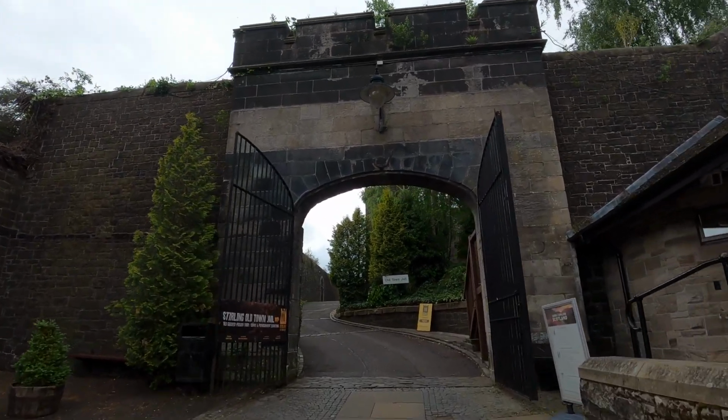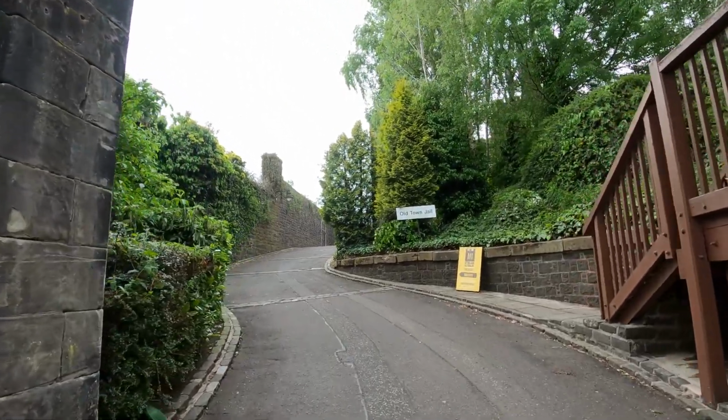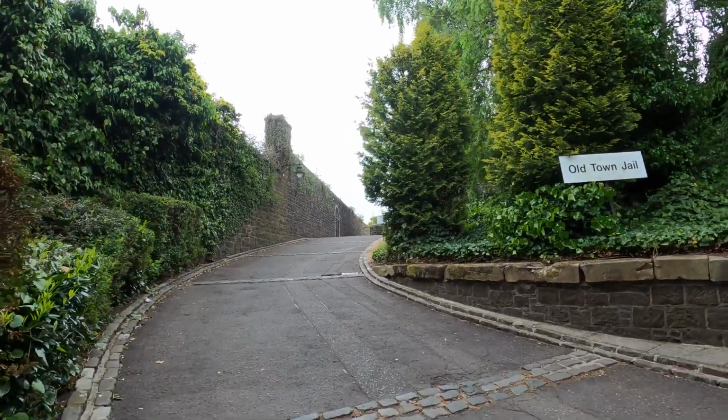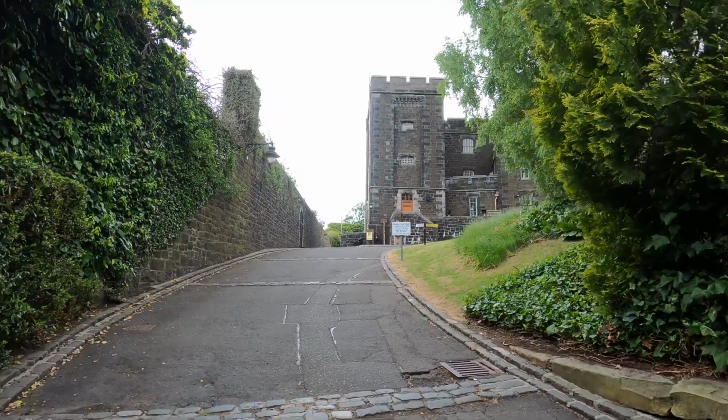That move came in 1847, when inmates were transferred just a few yards across the street to a more modern, purpose-built facility that, while providing better conditions for those inside, also made the prison far more efficient and easier to run.